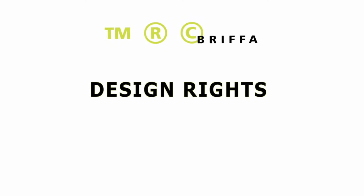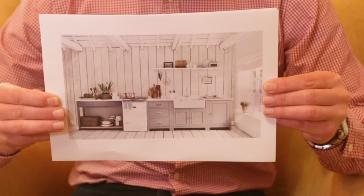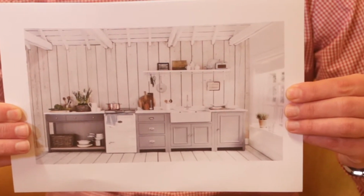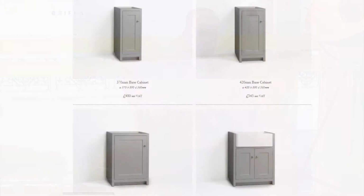I'm Jake Hayes. This is an unregistered design rights case involving Neptune and their very popular line of kitchen furniture called the Chichester, and this is in fact a picture of it just right here. And they were asserting their design rights against another company, Duval, for their range of kitchen products known as the Shaker, and in fact I have a few examples just right here.